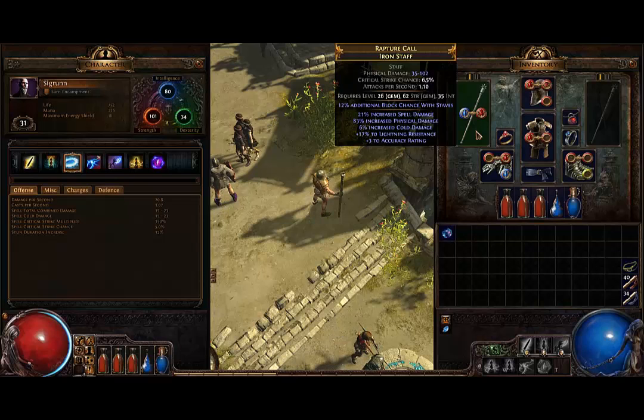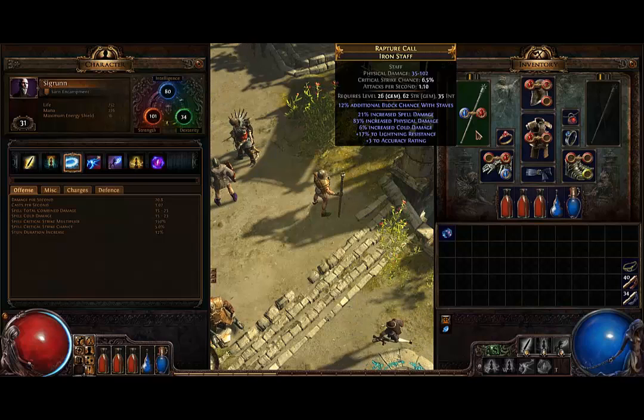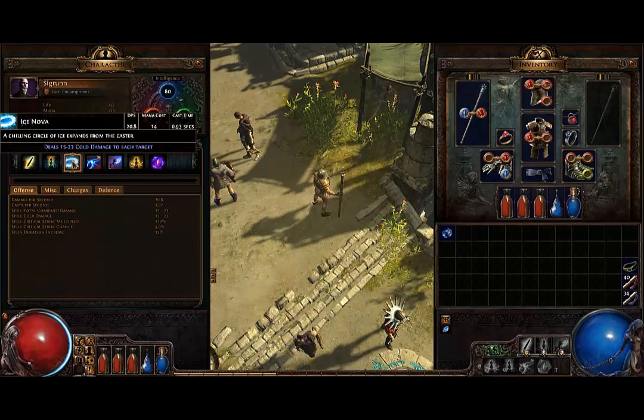There are modifiers on weapons that increase your spell damage. You can see on my staff right here I have 21% increased spell damage and then 6% increased cold damage. Both of those would play into the damage that the spell Ice Nova does.